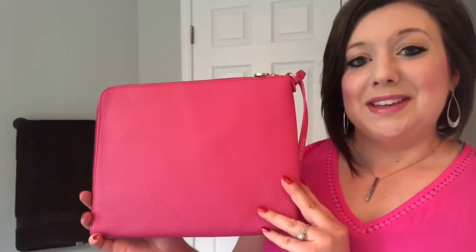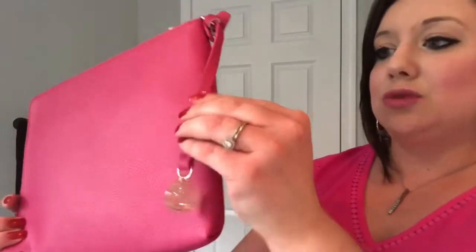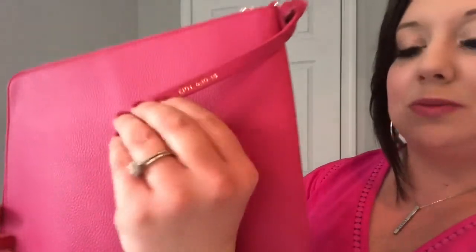So next up is our storage clutch, and this is from our EPH 6 collection, which is Ephesians 6, and it talks about putting on the full armor of God every morning. So we all the time grab our purse, and so it's just nice to have that little reminder that we have the full armor of God on with us, and that we can tackle whatever comes our way that day. So each one of our bags is stamped with Ephesians 6.